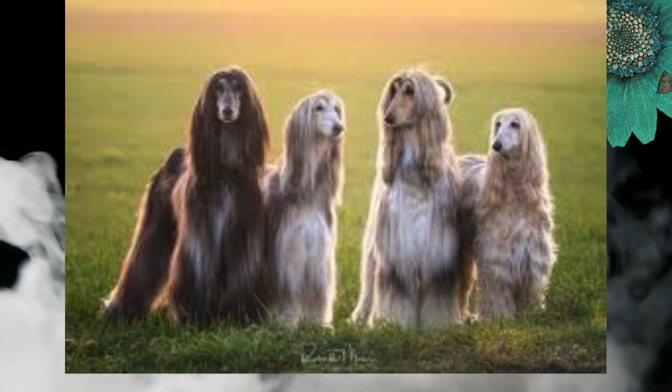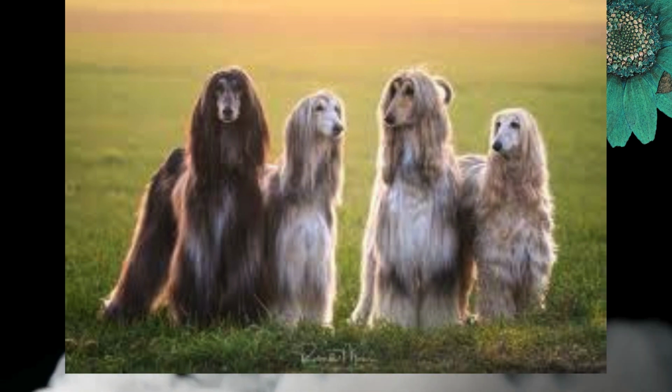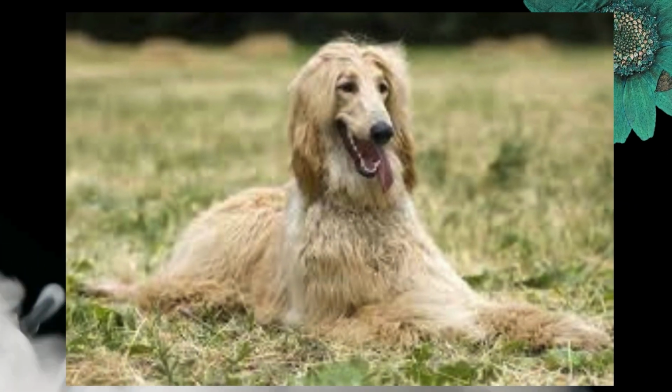Facts. The Afghan's long, flowing coat protected him from the harsh desert and mountainous climates where they originated. As sighthounds, Afghans have panoramic vision and their unique hip joints give them astounding speed. These traits allow them to easily spot and pursue their prey.